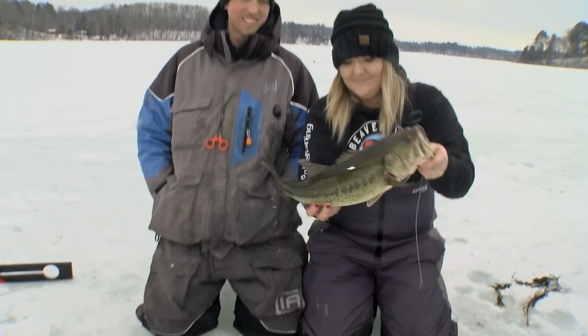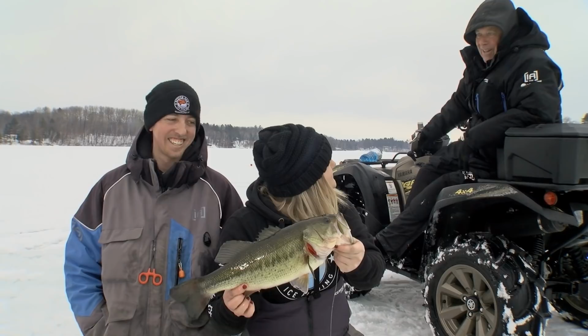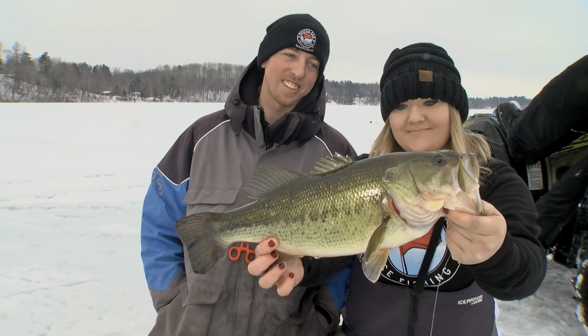Vanna, why is that gorgeous there? You know, that's really a big one. I got to come over here. This is the most comfortable ice fishing deal I have in the world. I parked my butt on this Yamaha and it stays there the whole day. You can't beat that. Look at the size of that bass. That's a big largemouth. Yeah, that's our biggest one today so far.